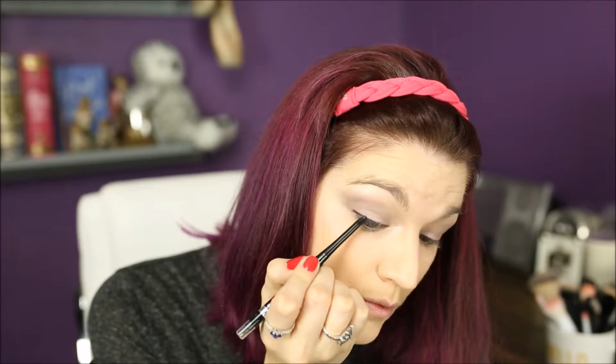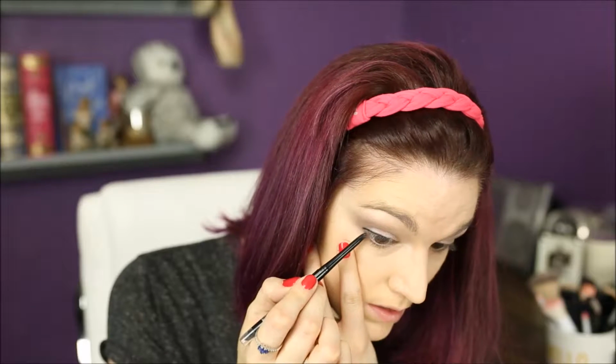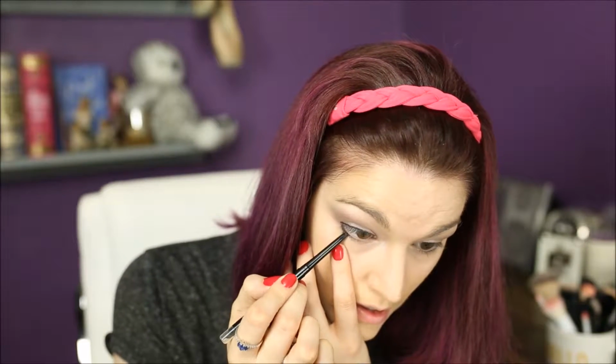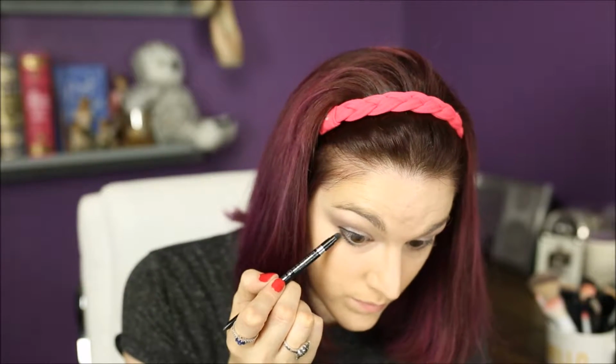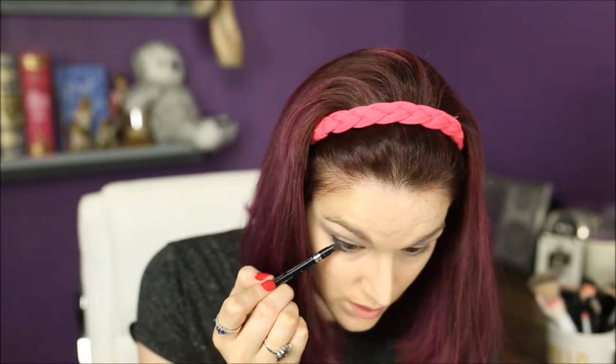Just going to take it to the corner and then come down to the bottom and connect that. And then I'm going to take the little smudger on the end and kind of smudge that out. Alright, now we're going to go on the other side and do the same thing. Kind of going along that top lash line.